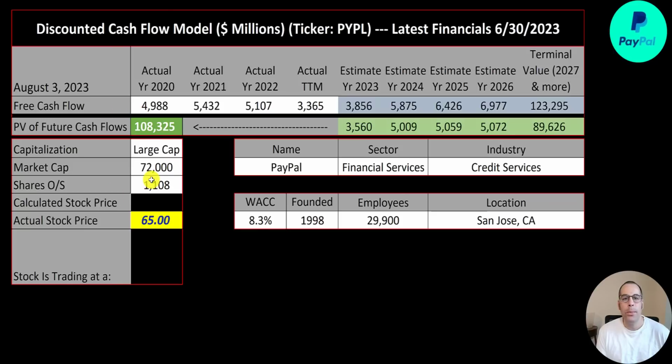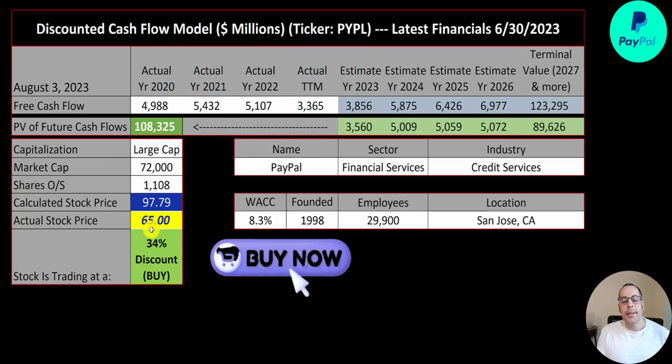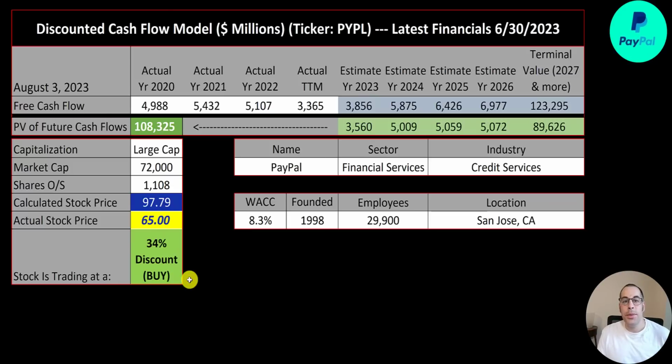We divide that by 1.1 billion shares. And we get a calculated stock price of $98. They're trading at $65, so they're trading at a 34% discount. It's a strong buy according to the model. Their stock has come down a ton the past couple years, so it seems like there's a lot of upside potential with this company.